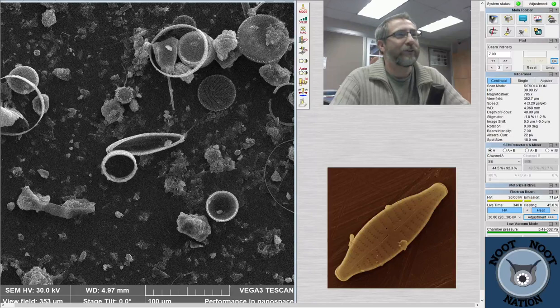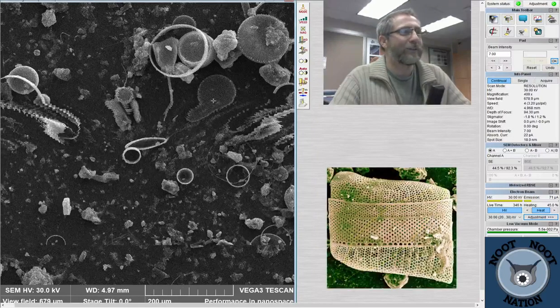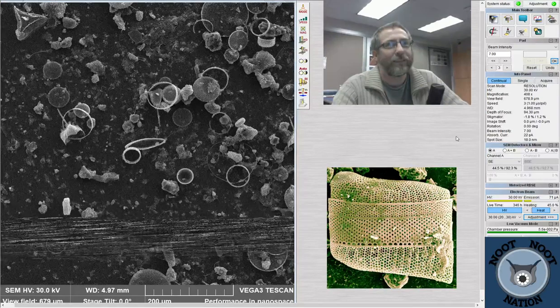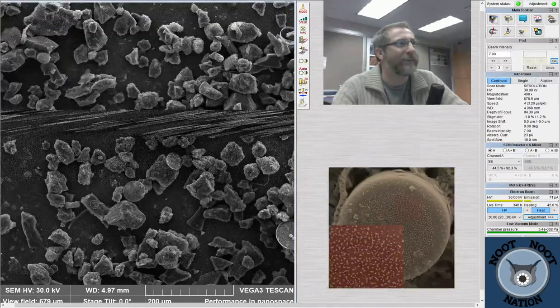So if you get a natural toothpaste, in the US we have something like Tom's toothpaste or something. It probably still has diatoms in it. If you went with Crest or something? I don't know. I couldn't tell you for sure.